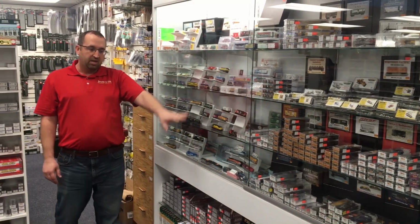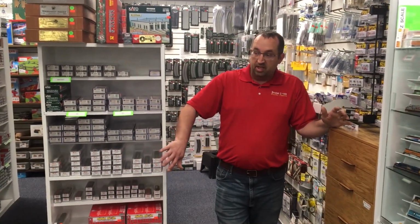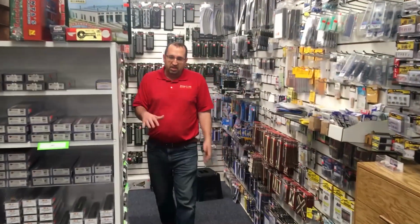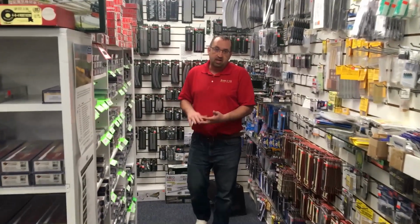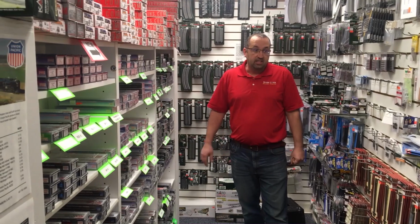We got sets of Micro-Trains up and down. More of our locomotive starts in this area. So this whole cabinet all the way through here is our locomotive section. So we got Atlas, Scale Trains, Kato, Intermountain, Broadway Limited. We got Athearn on the next aisle.